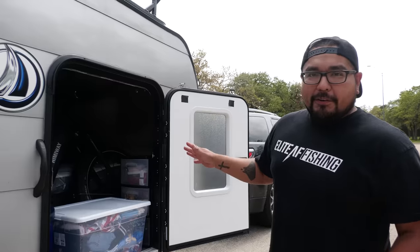So we're gonna rest right now. And then after this, we're going to stop somewhere along the way. I think Copano Bay, we're going to cast for bait. You know, fresh is always better. So hopefully we're able to get some bait and then head to Port Aransas.